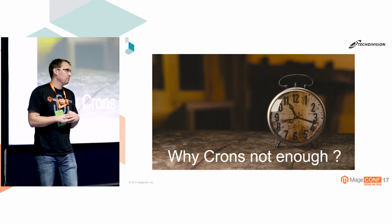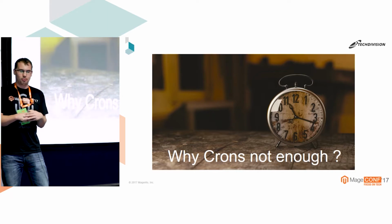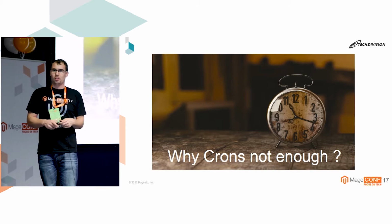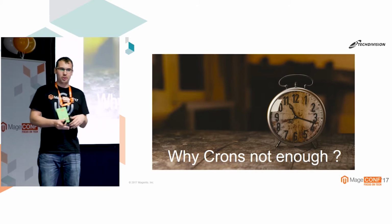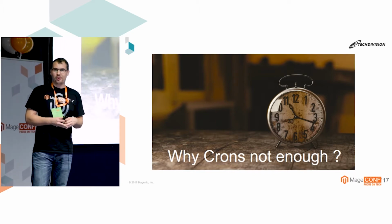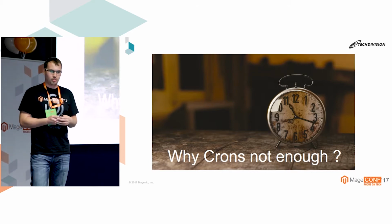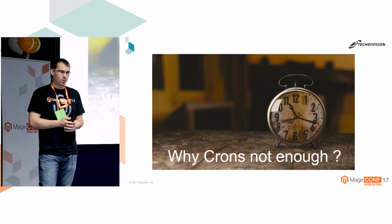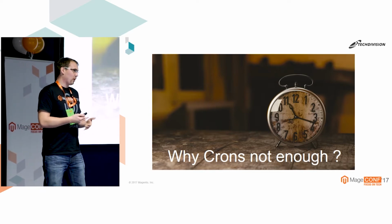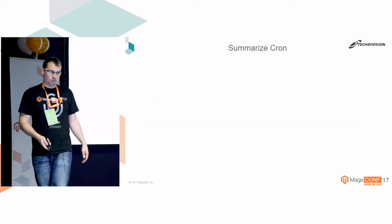In the past, we were implementing it most of the time with cron jobs, but cron jobs are only a basic solution. It works well for small customers if you must exchange data, but if you have a lot of transactions, it doesn't scale. And for this reason, we were thinking about what the problems with cron jobs are, and we summarized them and came to this.